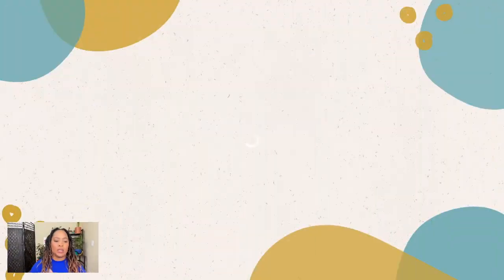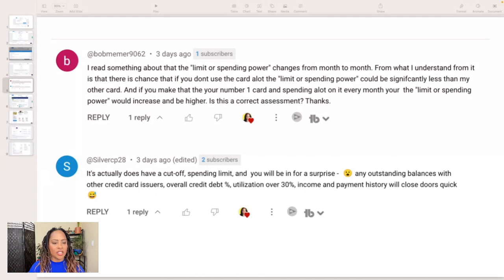So I am spending, but I don't have as much of a higher spend on the card. So I think that probably the main way that you can make sure that you have high spend is from the next comment. So the next comment says, well, it actually does have a cutoff spending limit, and you will be surprised. Any outstanding balances with other credit card issuers, overall credit debt percentage, utilization over 30%, income and payment history will close the door.